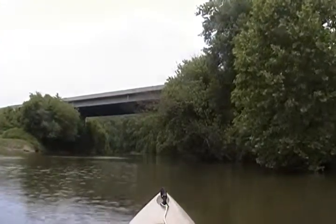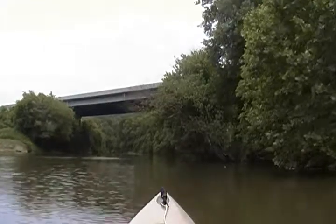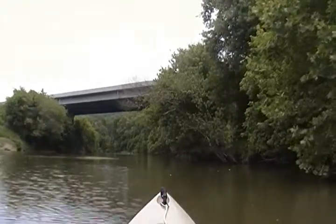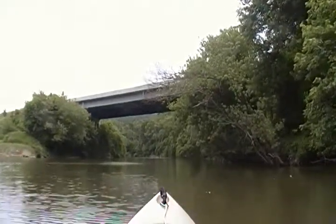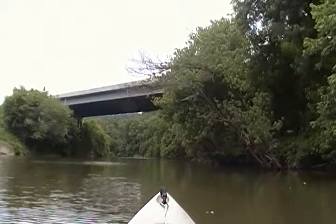Here's the little harbor, here's the mouth of it, and we're going to turn and go up in there. This bridge on Benson Creek is the bypass around Frankfort. It goes over that bridge. So I'll shut up now and just let you look.